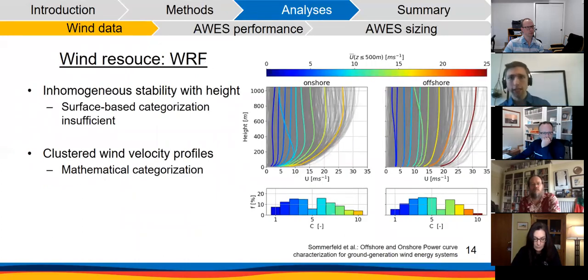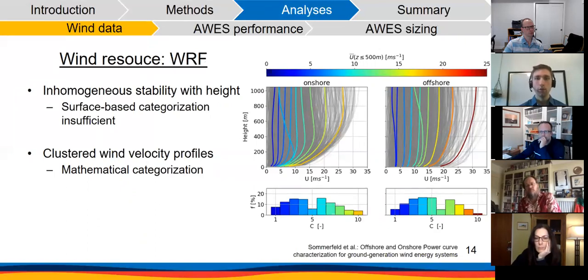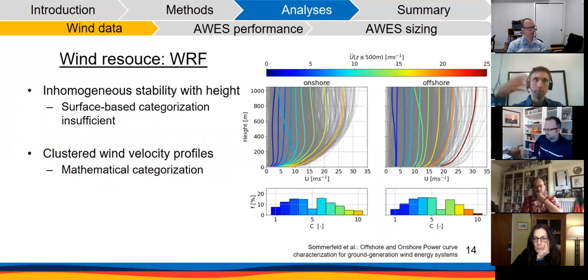Now, we classified our WRF data using Obukhov length, which solely relies on ground-based information, basically as a proxy for atmospheric stability, and found diverging wind profile shapes, which indicated an inhomogeneous stability with height, which is one of the reasons why we chose to use a purely mathematical clustering, in this case the k-means clustering, to categorize our wind speed profiles by shape and wind speed. And as you can see here on the right, there are the results for the onshore and the offshore location. And below, we see the associated probability of the cluster centroids, or the average profiles within each cluster, on the top.